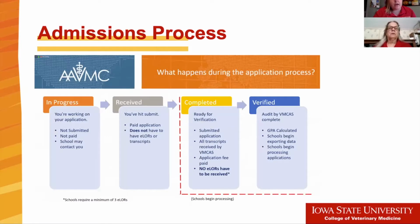This is a good way to see it. This is taken from AAVMC and the presentations that Diana Dabdoob has been doing for applicants nationwide. This is what your application, the steps that your application goes through. You can take a screenshot of it if you would like to, all of that kind of stuff.